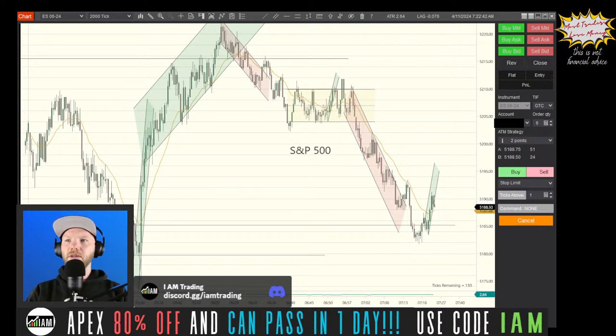Alright guys, gonna do a little poll here. Want to know what you think the structure for the day is going to be. Bullish, bearish, or big nasty range? Those are our options.